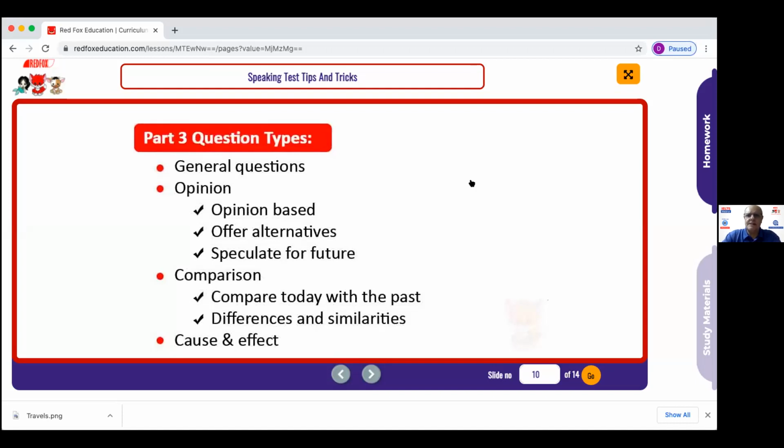Some are phrased in the way of alternatives. So what do you think is more important for a city? An art center or a museum? Now we don't have to answer that. We should say both. And some might ask you to speculate for the future. What do you think will happen in the future? So what types of gadgets might be popular in the next few years? That sort of thing.